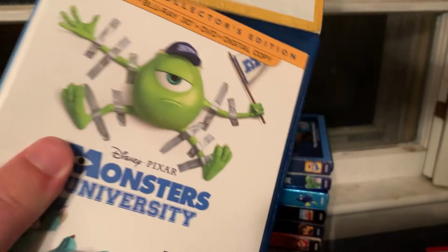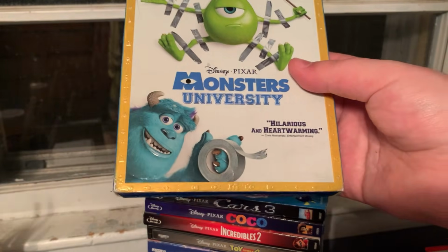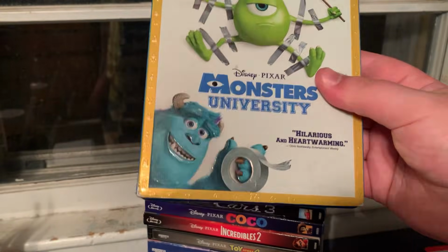But yeah, I personally like Monsters University. I know some people might call this one of their least favorite Pixar films or one of their just middle tier Pixar films, and I can completely understand that, but I personally like this movie.